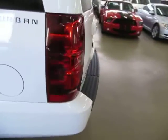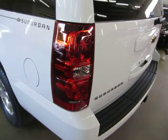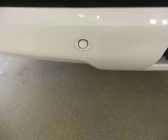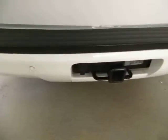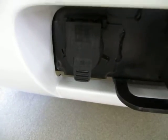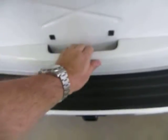All the tail lights and headlights are in perfect shape. They're not damaged or scuffed in any way. They're nice and clear. In the back bumper, we got these little sensors here. There are 2 on each side of the bumper. Those are the ones that beep when you approach another vehicle or object. A Class 3 heavy-duty towing package with the electric connection there ready to go for all your towing needs. Got a rear wiper. Inside the glass, you got the little orange lines, which is your rear window defogger.